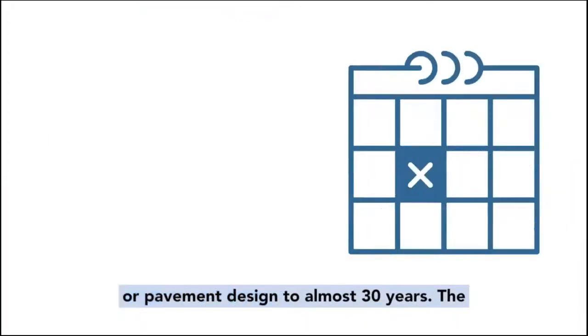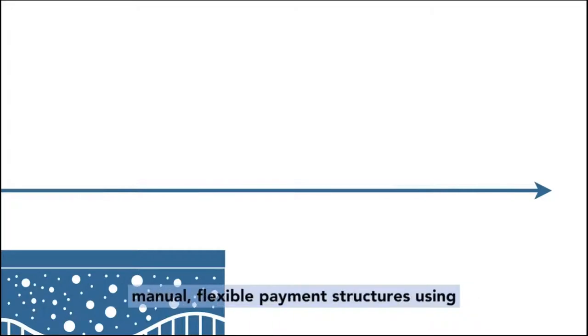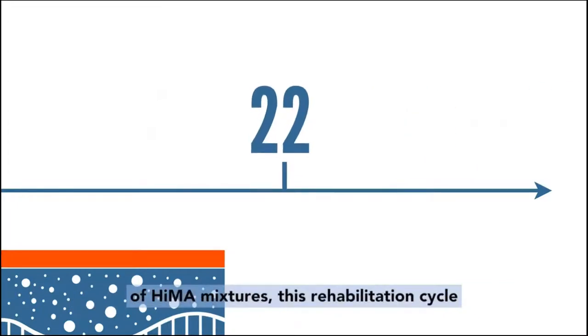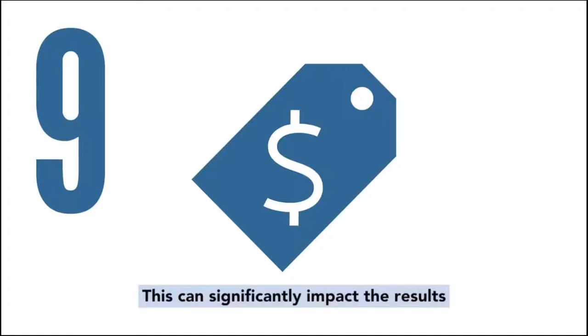The extended performance life is an important consideration for agencies and those designing pavement structures to take into account. According to FDOT's Pavement Type Selection Manual, flexible pavement structures using conventional binders require rehabilitation, consisting of milling and resurfacing, every 16 years. Based on the improved structural performance of HiMA mixtures, this rehabilitation cycle could be conservatively extended from 16 to 22 years. This can significantly impact the results of an economic analysis of a project.